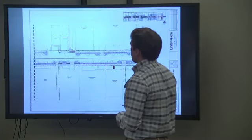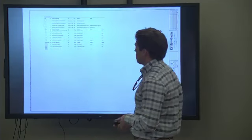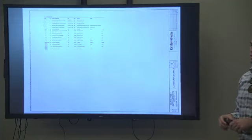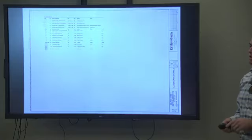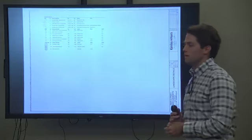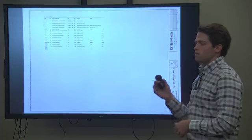And so I've sped through this. That's really the high-level overview of where we are with schematic design. We have gone through another cost estimate exercise. We're still right in line with where we were previously, just under $10 million.